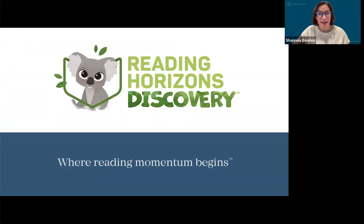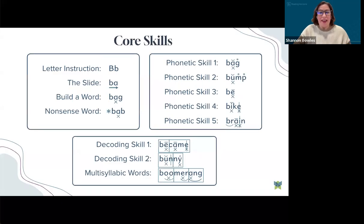Reading Horizons Discovery is our approved solution for K-2 foundational literacy in Arkansas. And this is the program that I'm going to share with you today. Here you can see an overview of the core skills that are taught in the Reading Horizons Discovery program, and I'll walk you through them briefly today to highlight the unique way that we teach these skills.